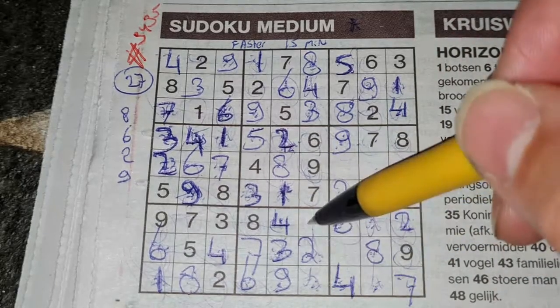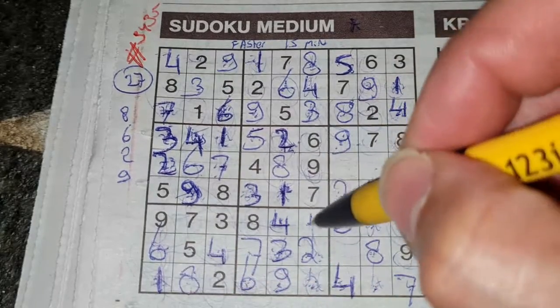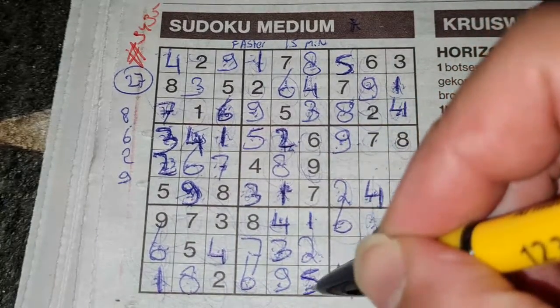For the numbers, 1 is missing, 2, 3, 4, and a 5 is missing. 1 and a 5. We see here 1, no 1 there, so the 1 should be here. And the 5 goes there.